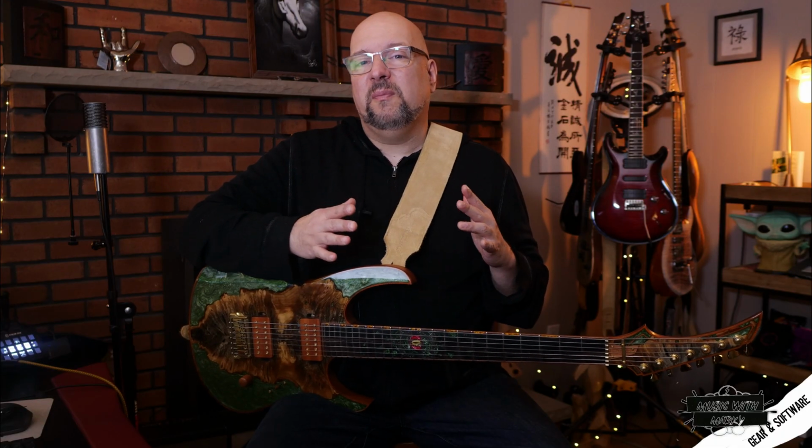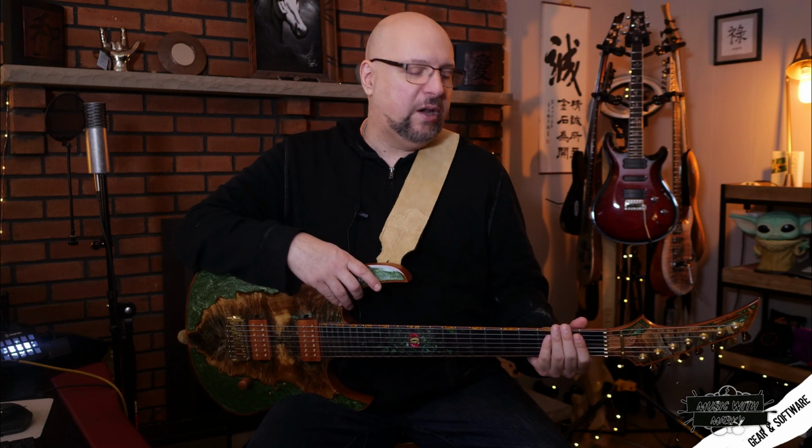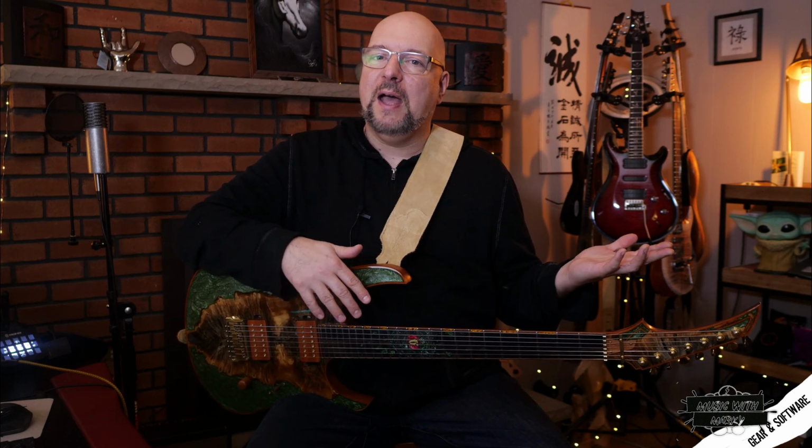But in the time since then, I've actually really come to enjoy it. This is a guitar that I kind of started to fall in love with. It just took some time. And I've got it tuned standard B, but down a half step.